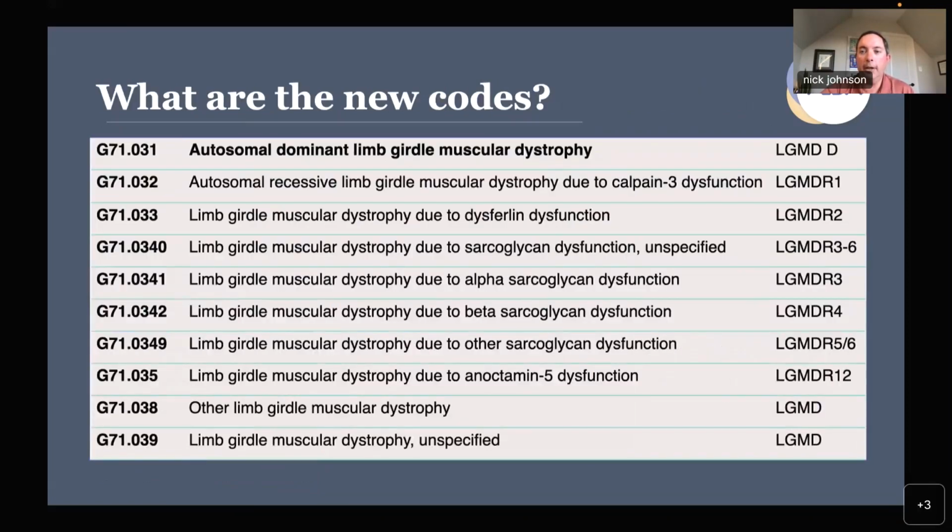If we were live, I would have asked for a drum roll, but you can't do that on WebEx. So the suspense is over. These are the new codes. So you can see how they're broken out.